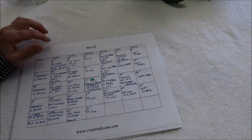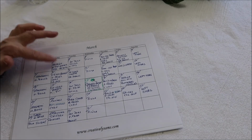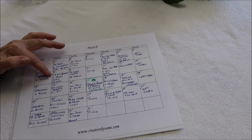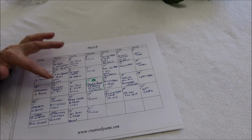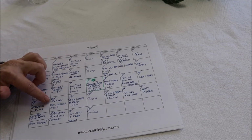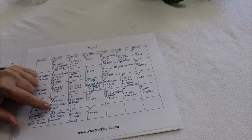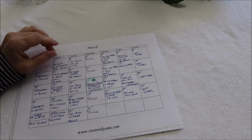Mondays I'm going to stick with chicken. I've got regular chicken, like chicken breast, that kind of thing. Fried chicken. That's chicken breast. Not real sure what kind of chicken I'm going to do here. This is a roasted chicken, and I'll be cooking that in a pressure cooker.